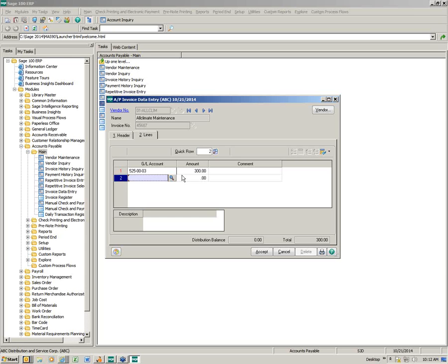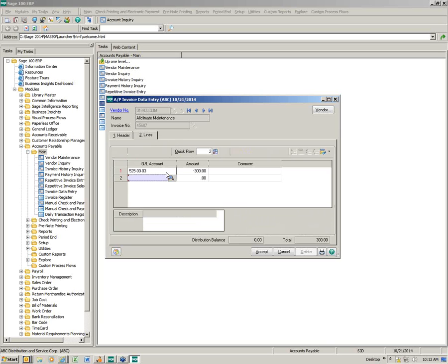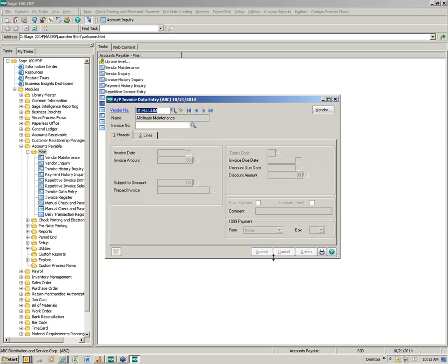Sorry, but you've got to split that invoice up. So you'll put in actually two separate invoices. One will be a 1099 and the other one will not. So how do you handle that? When you put in the secondary invoice, you come in here and you say none. And then that will take that off of that invoice so you know that it's not subject to 1099, okay? So once again, we have distributed our amount.